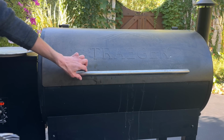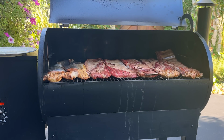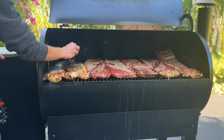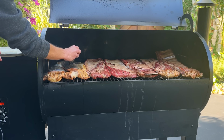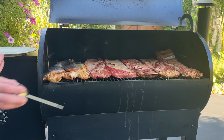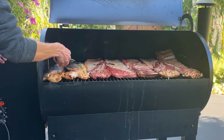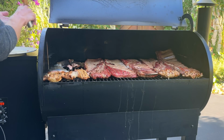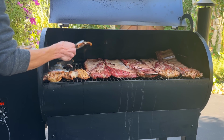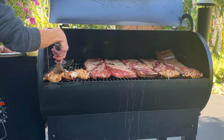Okay, my friends, my timer went off, so I'm going to check the salmon. And again, we want it to be 135, so I'm gonna stick that in there. And sure enough, it's ready to come off. So I'm going to put this on a plate and then we have the chicken wings to go on. Look at that, that's beautiful. Oh, some is coming apart, it's okay. It's still good. That can go in my scrambled eggs.